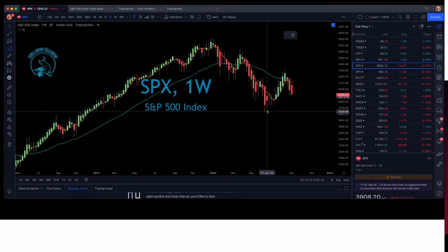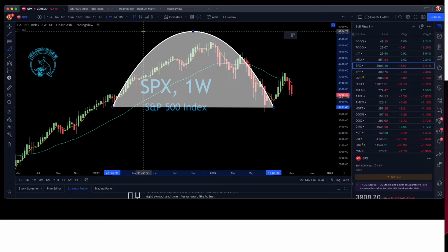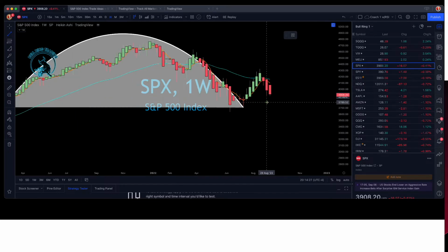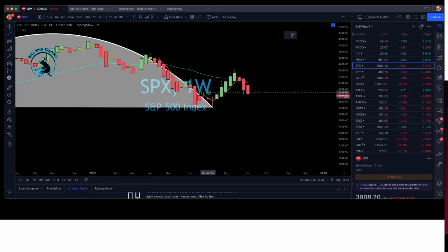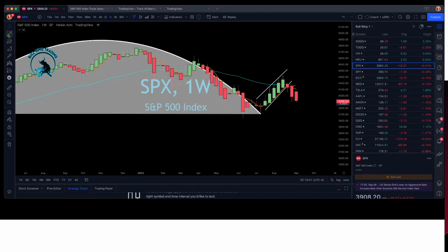I went over to the weekly and I noticed that something was going on here. So let me draw this out for you and show you what I'm looking at. This here is what the trading world calls an inverted cup and handle. Okay, so what does that mean? Well, this is a bearish sign. You can see that I'm drawing out the handle here, and you can see that we already are popping out of the handle.